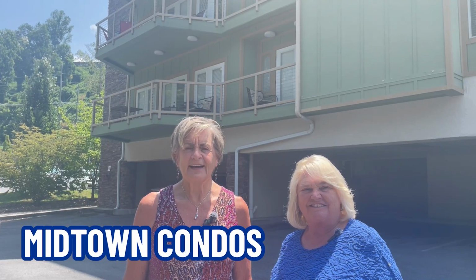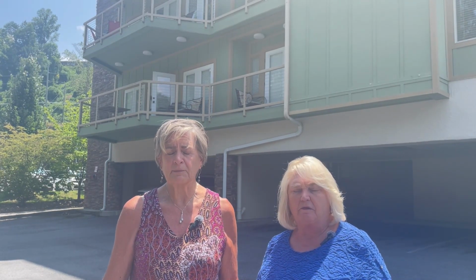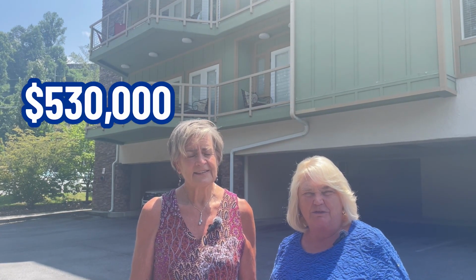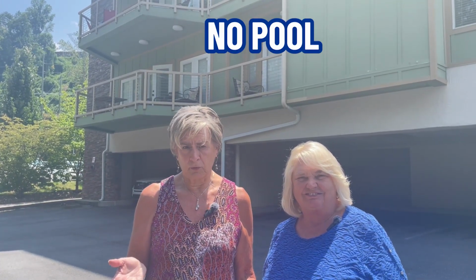Here we are at Midtown Condos. It's a smaller complex. There's only 8 condos in the complex, but it does have an elevator, and as you can see from some of our pictures, there is covered parking available. The last condo in this complex sold for $530,000. It was a 2-bedroom, 2-bath with 1,337 square feet, and the HOA a month is $300. And this particular complex does not have a pool.